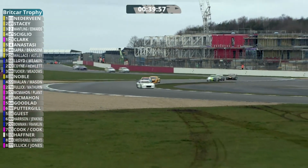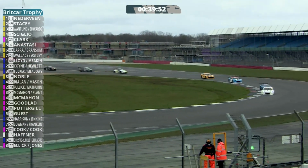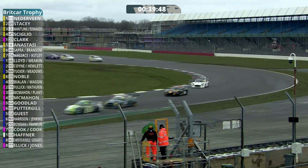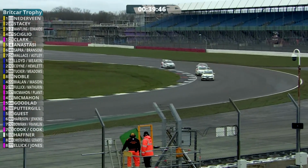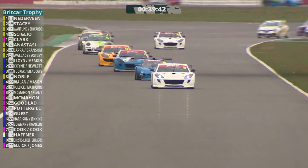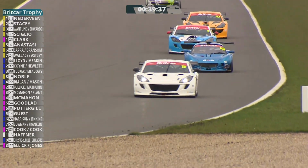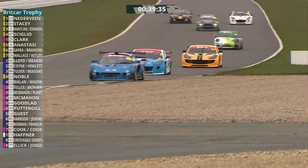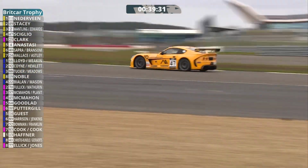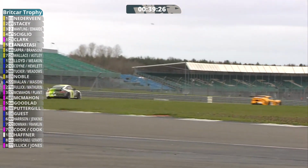So the car that lost out a bit on that restart was the number 4 of Marco Anastasi. He's dropped behind the Porsche, and also through there is Jasvis Sapra. Behind them is Neil Wallace. Then we've got the first of the Clios, and here comes Callum Noble trying to join the lead battle in the BMW. Ginetta sandwiching the Lotus at the front of the field as Axel van Nederveen leads. Down into Stowe Corner, the first lap of the restart. They'll be making sure their tyres are up to temperature after those couple of laps behind the safety car.